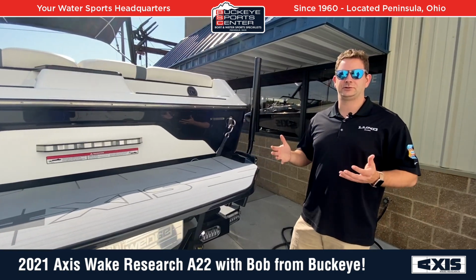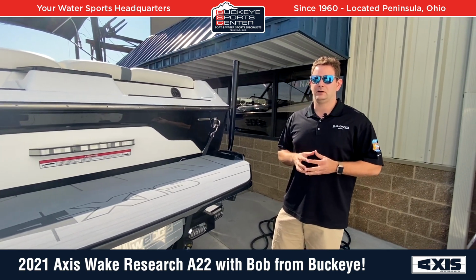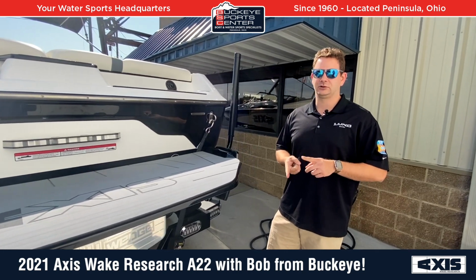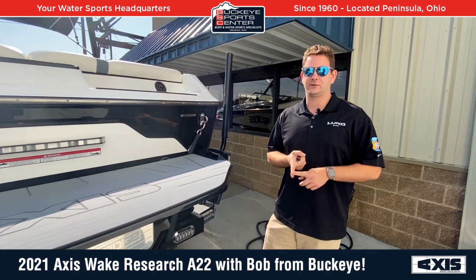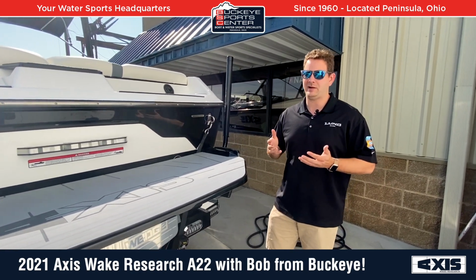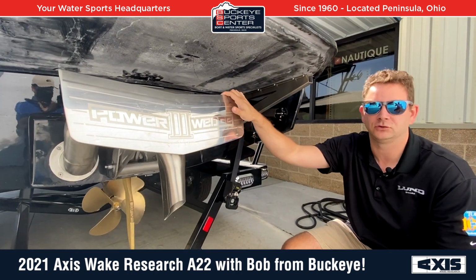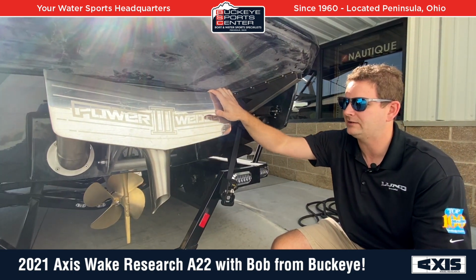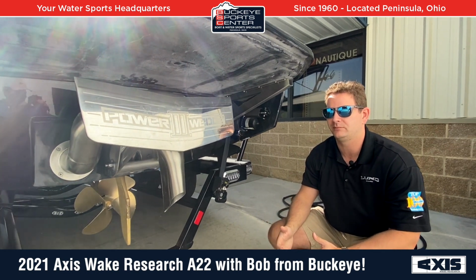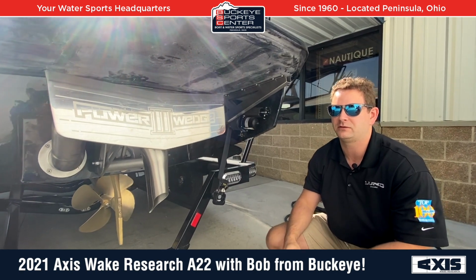So as we move into the features and benefits that this A22 has, one thing that's pretty important, Malibu for many, many years has had Power Wedge. They've had surf gate. Axis has had surf gate now for several years, but the last couple of years they've actually had the option of having Power Wedge. So the Power Wedge basically simulates up to 1,500 pounds of additional ballast without actually adding additional weight. It's adjustable, so you can maneuver and tweak your wave. So if you wanted a steeper, shorter wave versus a longer, more mellow wave, you can adjust that on the fly right at the dash.